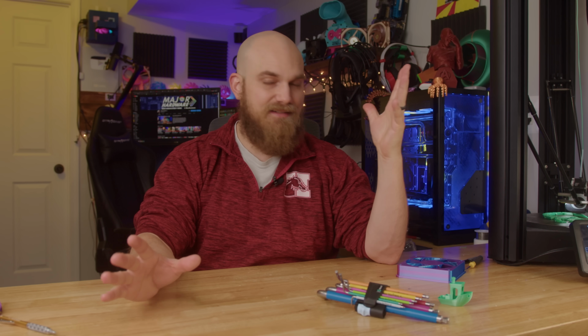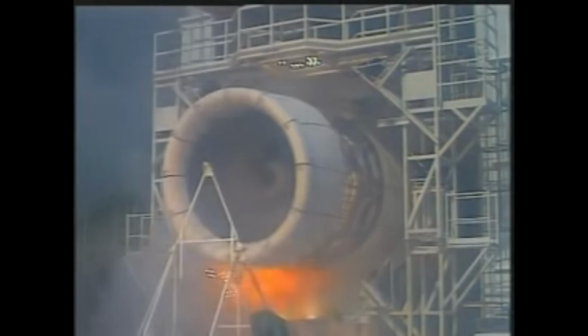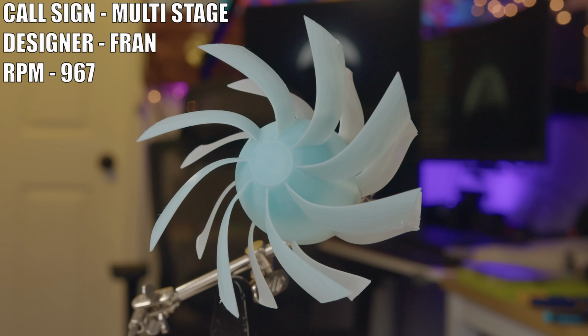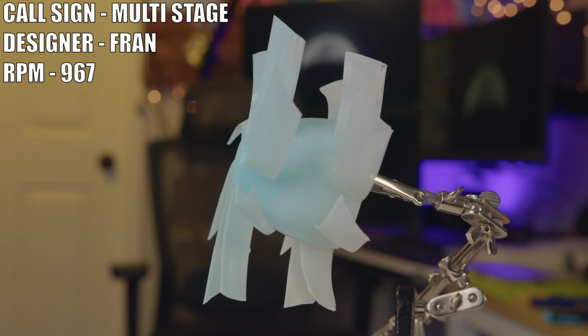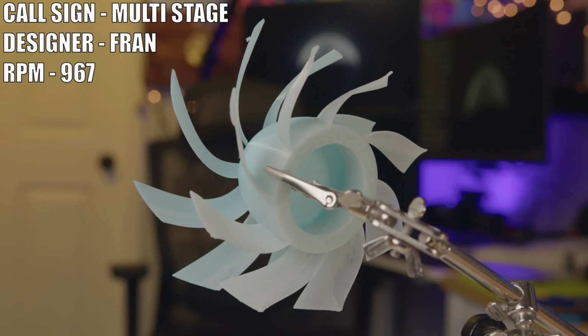Now, this last design is born of a tried and true method of creating pressure in everyone's favorite axial compressor, the jet engine. This is the Multistage, and it was created by Fran. The Multistage is set up like a lot of fans from season 4 with an intake side and an exhaust side. However, it's a bit more complicated than what we saw in season 4.